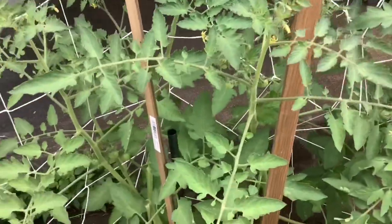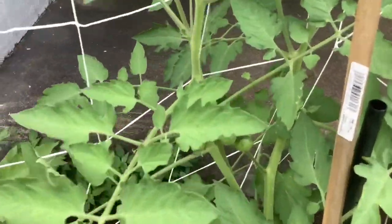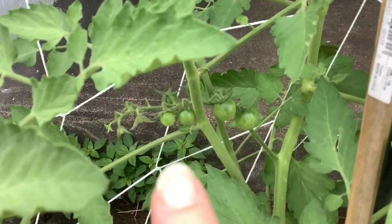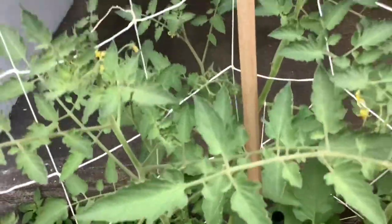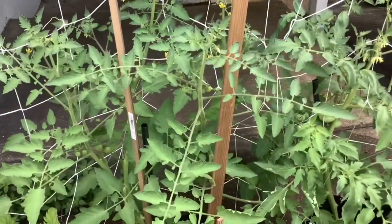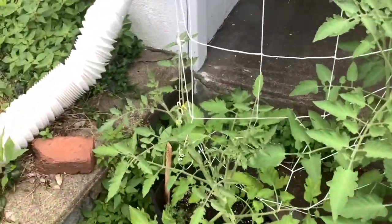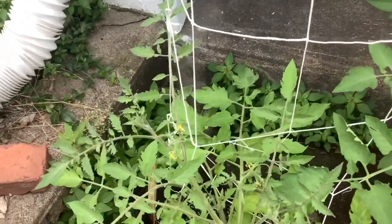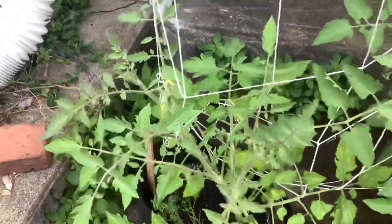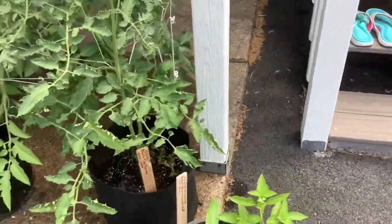This one, I think, is my most prolific. This is the Sun Gold. Look at those. And they're growing. There's more and more and more. Oops, you can't see them. But there's tomatoes throughout that whole plant. And then this over here, the Jet Star, lots of flowers, but I don't quite see tomatoes yet on this one. And that's okay because once these get ripe, the whole neighborhood's going to end up getting tomatoes.